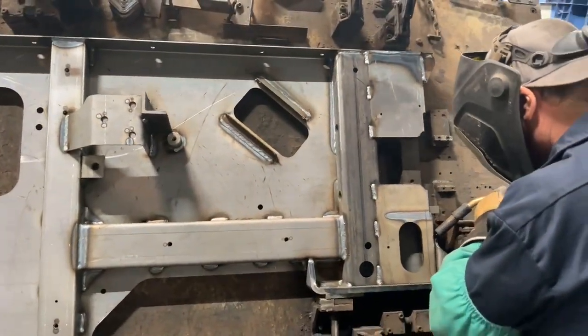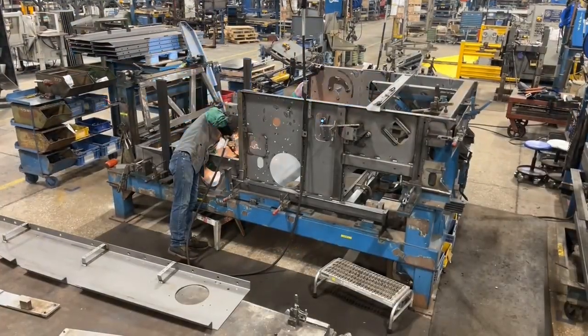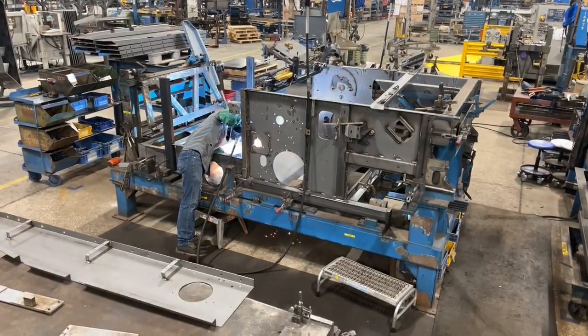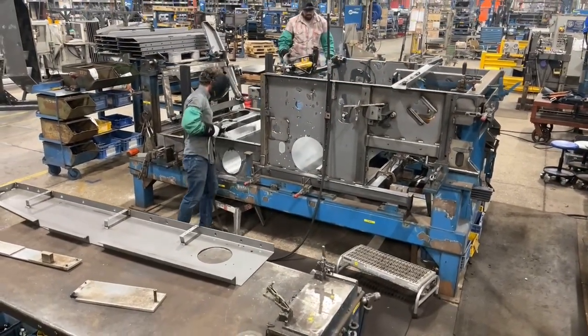The mainframe starts out as three different pieces: two sides of the mainframe and the auger trough. Those three components are welded together on a stationary jig. Each of the thousands of welds on the mainframe is vital. Special care is taken to be sure the welds are up to their high standards.